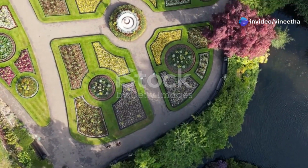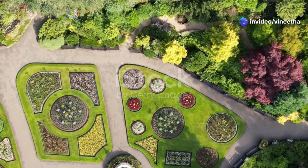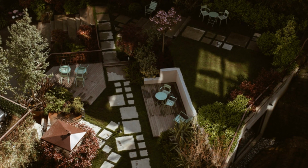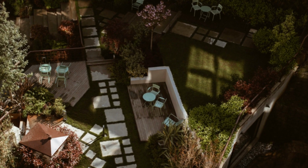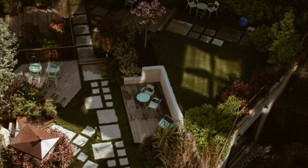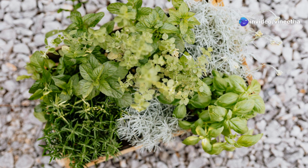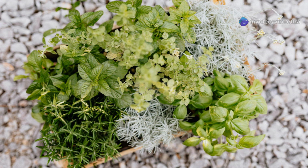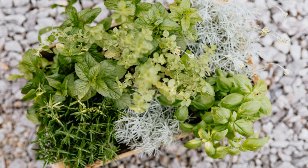One really lovely way to bring focus and personality to your garden is by creating themed sections or rooms. Just like inside your home, where you have a kitchen for cooking and a bedroom for resting, your garden can have distinct areas dedicated to specific purposes or aesthetics. Imagine a dedicated herb garden, perhaps in raised beds or charming containers near your kitchen, filled with the fragrant scents of basil, rosemary, and mint.